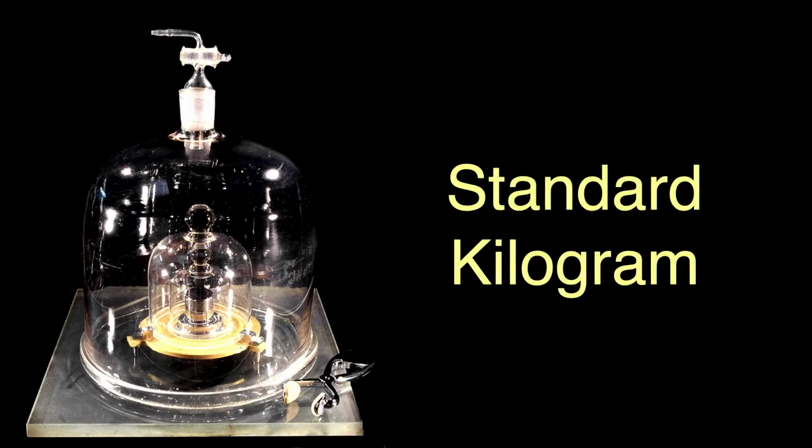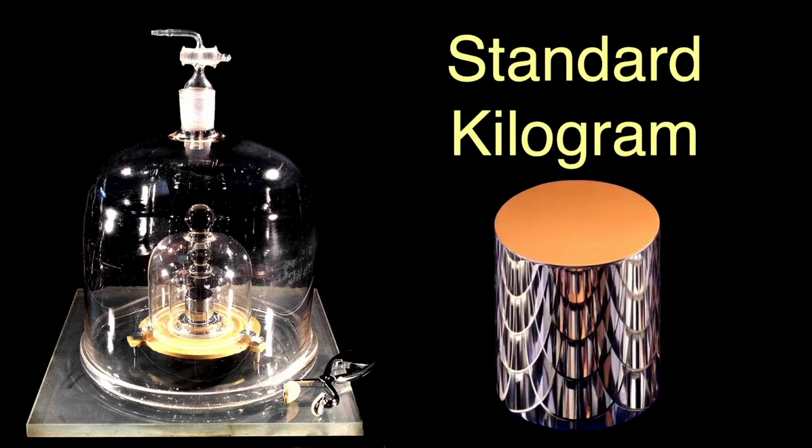An actual place where corrosion resistance was very important was in creating international standards. In 1889, the kilogram was defined as the mass of a cylinder made from an alloy of 90% platinum and 10% iridium stored in a vault in Paris. All other kilograms were compared to this standard.